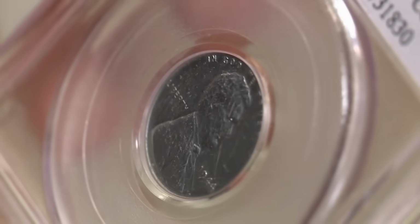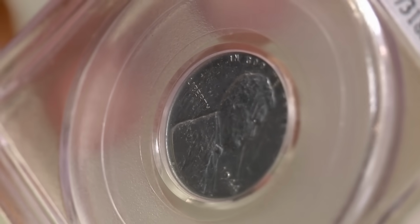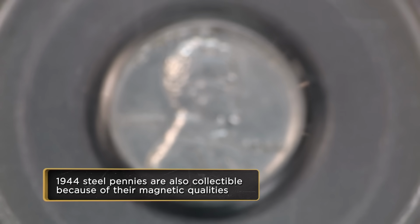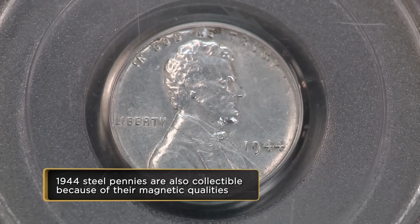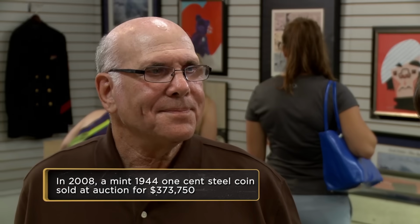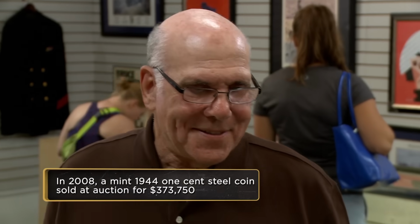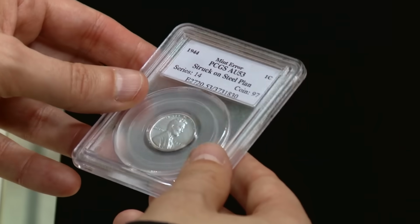These 1944 steel cents and the 1943 copper cents are probably the most famous errors of the 20th century from the United States Mint. You would not believe how many people have dug through mounds and mounds of pocket change trying to find one of these. Because if you find one, it's a gold mine, and we're looking at one of them right now.